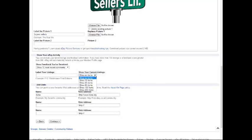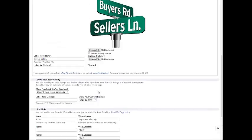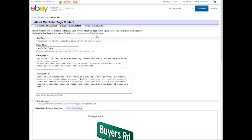Label your listings. That's only going to be there if you're going to be listing and relisting similar items. You might want to create labels. Here you've got the number of lines you want to show, so I would go for about 50, but again, if you're only listing a few, you only need the basic one. And then you can put some other information in here, so links. So I would link back to my website, h2so.org. It may be internal eBay pages once you've got up and running, so you'll put the HTTP addresses in there.